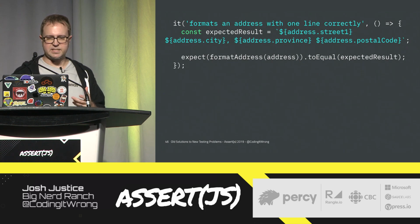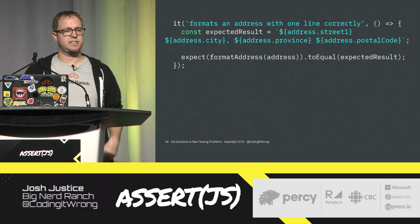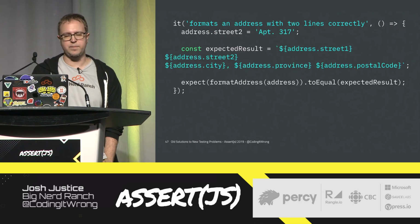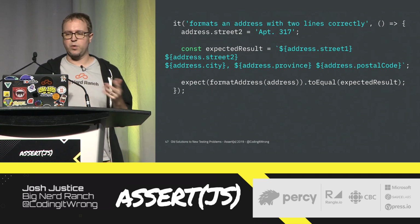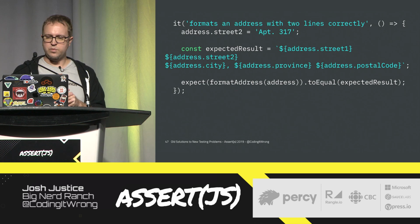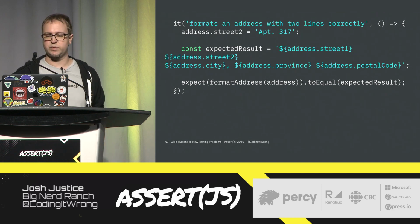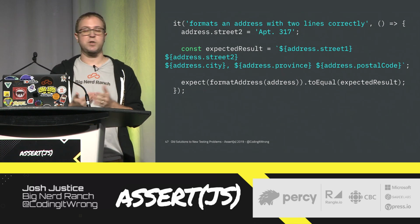And then down in our test, if our test needs just the default address setup that has just one line, we can just access it straight away. If we need two lines, we can just modify it because we're creating a new address, assigning it each time on each new test, and we can work with it from there. So the bulk of the data is set up in advance, and we only need to tweak the things that are going to vary in between individual tests. Of the three solutions to mystery guest, though, this one is the most mysterious.